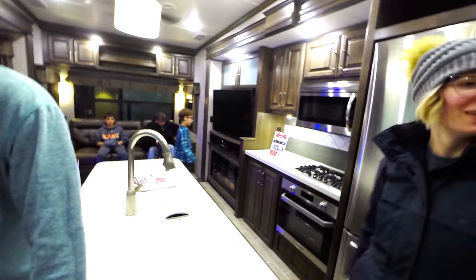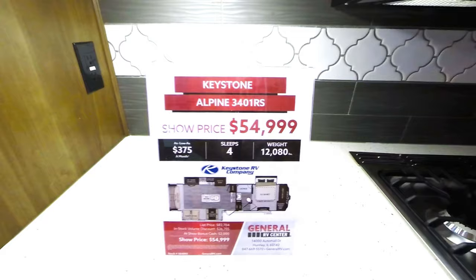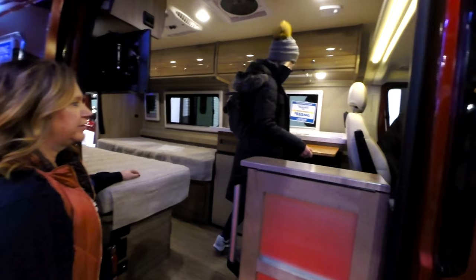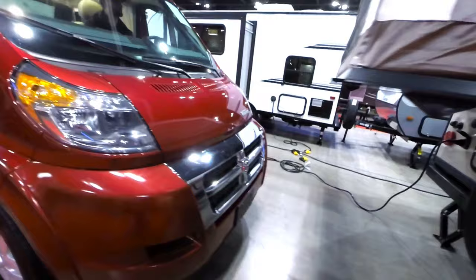This is a nice one too, but now you got it all the way out. 54.9. You know what I mean? Yeah. Don't you think? Yeah, not as nice as the last one. You got the toy hauler with the deck. More small toy haulers. It's a little bitty mini Winnie. Little cutting board. It all comes all the way out if you wanted to. That's got a Ram chassis. Not sure how it goes back. Is this one the same weight as the other one?